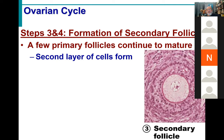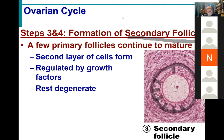And as we mentioned, at this point, the race is on. As our follicles get bigger, and notice now we have multiple layers of granulosa cells in this secondary follicle, two or more cell layers, secondary follicle. Again, still a primary oocyte frozen in prophase one, but as we have more granulosa cells, we produce more and more estrogen. And the problem with that is that estrogens inhibit the release, not the production, but the release of follicle stimulating hormone. So now follicle stimulating hormone is a more rare resource.